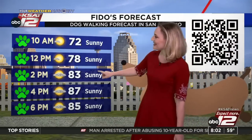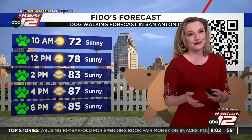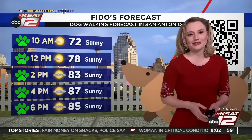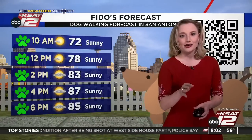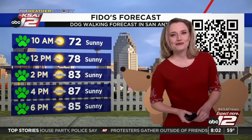Looking at the day today, it's going to be nice and warm in the afternoon. We're still going to be in the 70s though around the lunch hour. 87 for the high temperature, and we are going to see those cirrus clouds. The reason for those cirrus clouds, a hurricane in the Pacific. I'll tell you how and if that's going to affect our forecast here in San Antonio in just a few minutes. Sarah and Max.